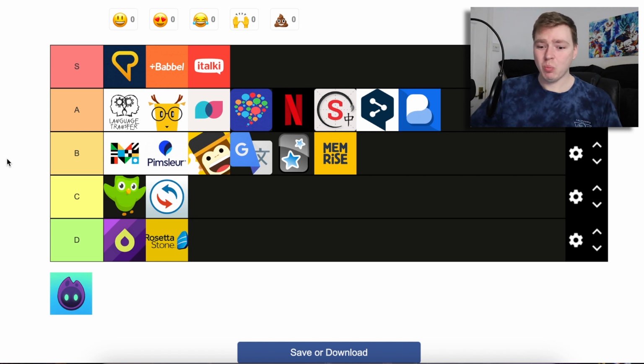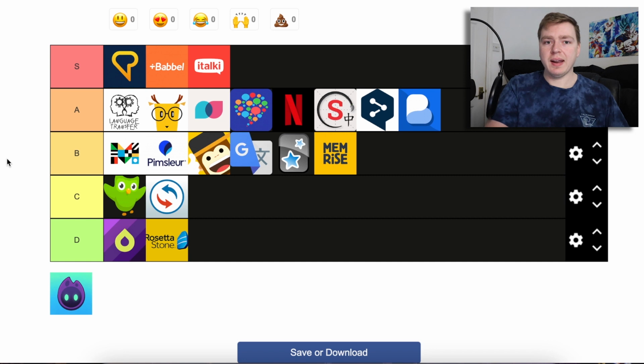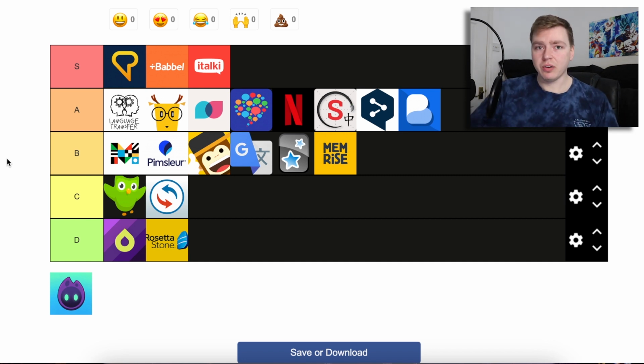And it's like the one app out of all of these I can truly say that LingQ can get you from the very beginner level, from knowing nothing in a language, all the way up into a really decent level. Obviously, it's as good as you make it.